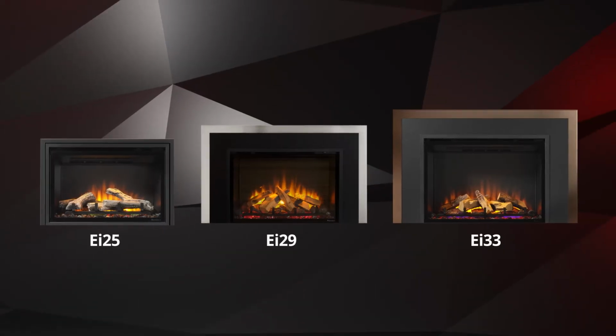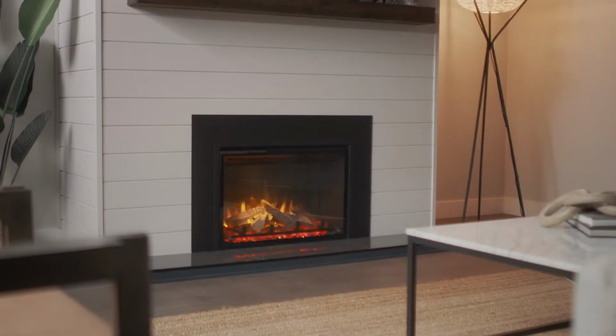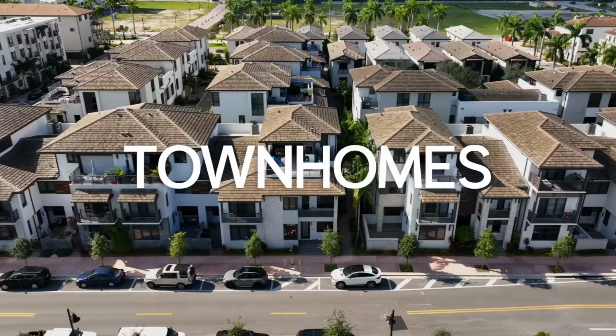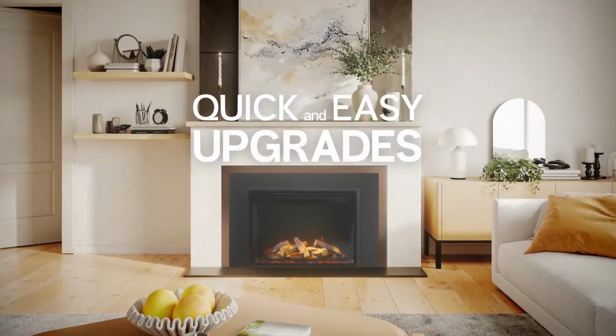With several sizes available, these zero-clearance fireplaces can be framed into a wall or simply inserted into an existing fireplace or masonry opening, making it perfect for townhomes, condos, or quick and easy upgrades for old fireplaces.